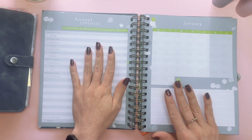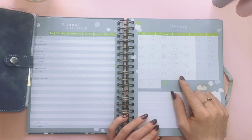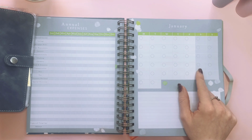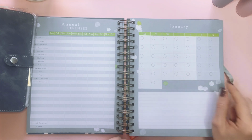This is the first page that you get for every month, so it comes with a little calendar. I was hoping for it to be bigger. I will put in all of the different dates. I wanted to track expenses, like no spend days, that sort of thing. It should work. I'm just going to have to write really small.